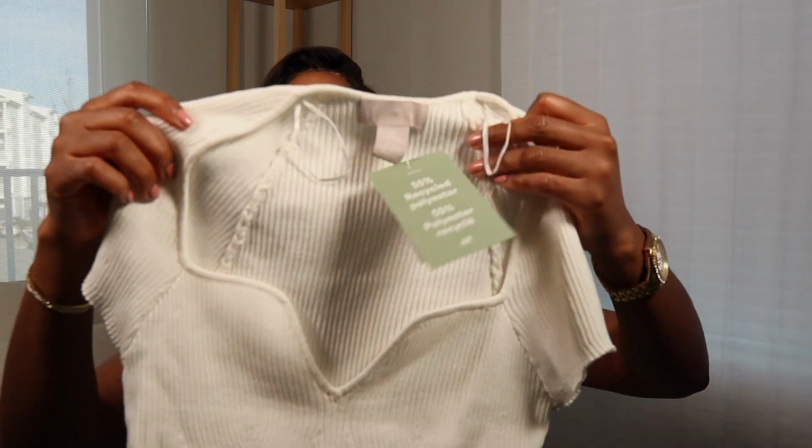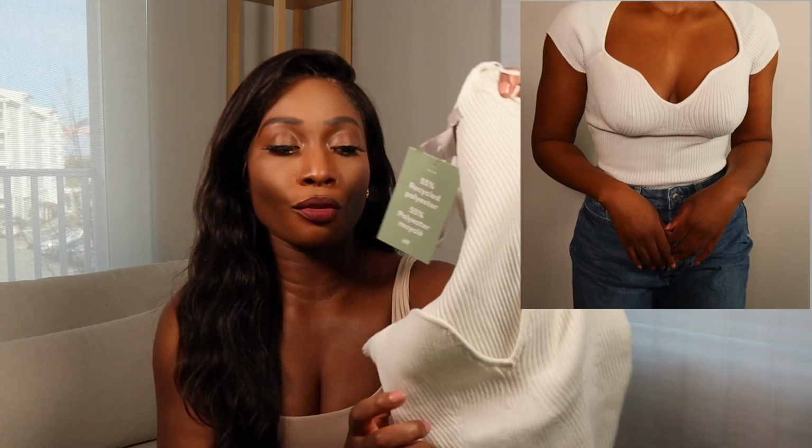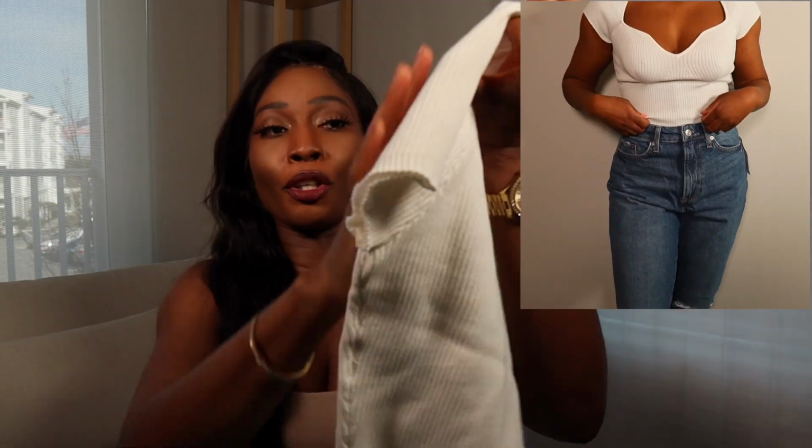Okay, so next up I have this white blouse, this white top, and it's kind of the same neckline as the black dress I showed you guys in the beginning. And I picked this up in a small, could have done an extra small since it is kind of stretchy. This is a ribbed material and it looks great on. I love the way the neckline is.